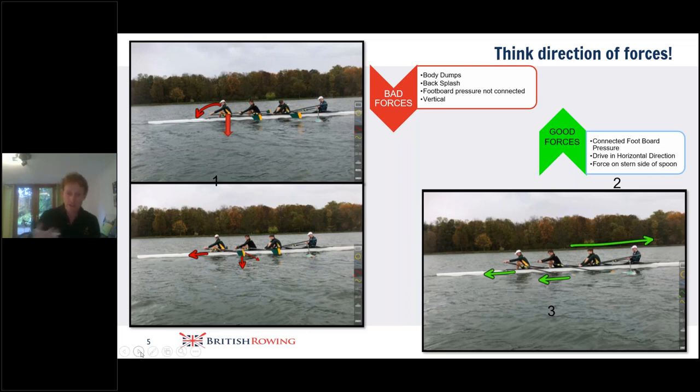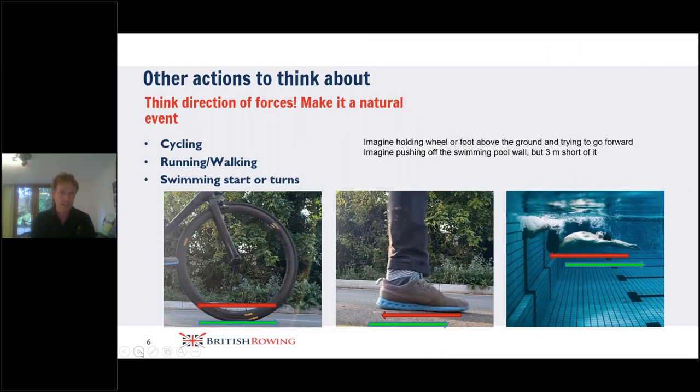Like I said, on the next slide, if we look at the other things that are out there that we can think about, here we go. Cycling, running, walking, swimming starts, they all use the same concept, this equal and opposite reaction. So as the wheel turns around, it grips onto the road with force in one direction, and basically the road repels it and pushes the bike along.